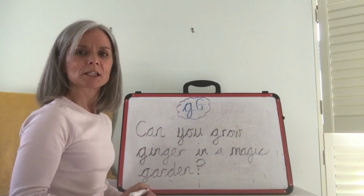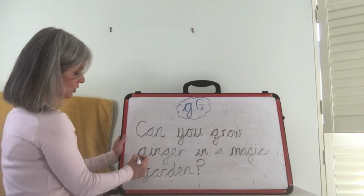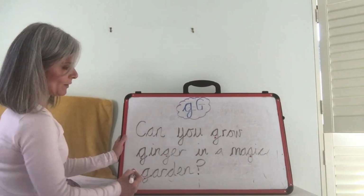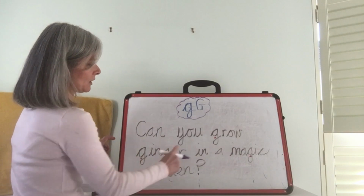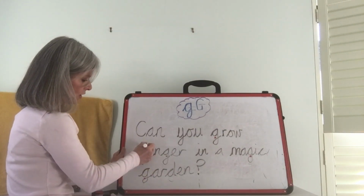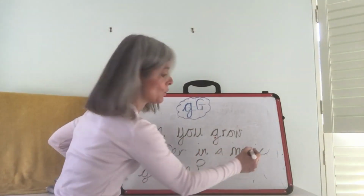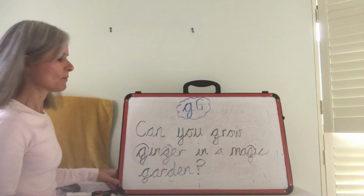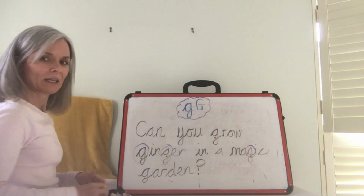So let's just have a look and see if we can spot where we've used the letter G in this sentence, shall we? Can you grow ginger, so we've got the G in two places there, in a magic garden? So we've got lots of letter G's in those words. I wonder which letter G's are making the J sound. G, oh, grow. So that's not the J sound, is it? That's the G sound. Ginger, oh, there we are. So in ginger, the letter G is making the J sound. Can you grow ginger in a magic? Oh, there we are. There's the letter G making the J sound in magic. And then we've got garden. So the letter G there is making the G sound. So these two words are G. The letter G is saying G. And in these two words, the letter G is saying J.